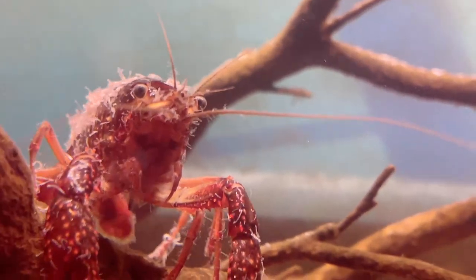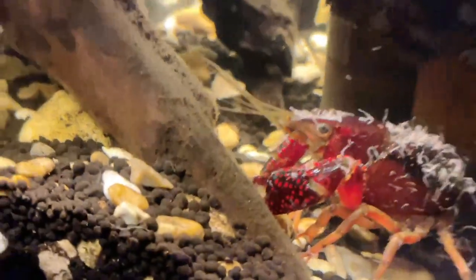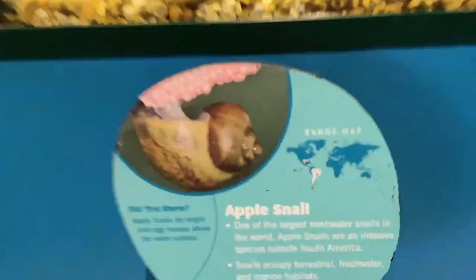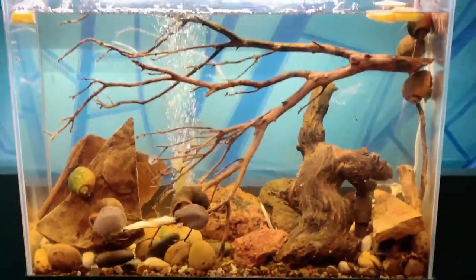That's crazy. Any other crawfish in here? Yep, they all have it on them. I don't know what's going on. A whole nother crawfish over here. And one up top, too. One up top with it on them. One right there. Oh, apple snails. Those are horribly invasive and ruining our lives. Native to South America? They've taken over our waterways, that much for sure.